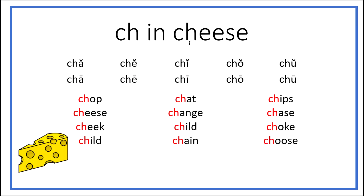Ch in cheese, C-H. And this is a beginning special sound, so we have our blends. Ch, a, cha, ch, e, che, ch, i, chi, ch, a, cha. And our long vowels. Ch, a, cha, ch, e, che, ch, i, chi, ch, o, cho, ch, u, chu. And we'll go through and mark the vowels and circle the special sounds.